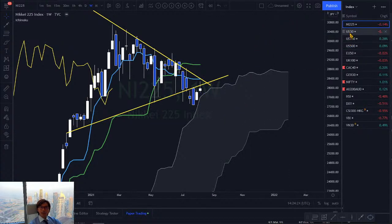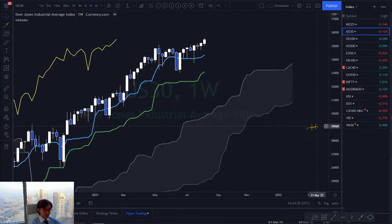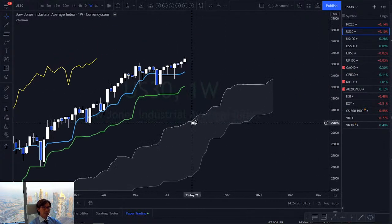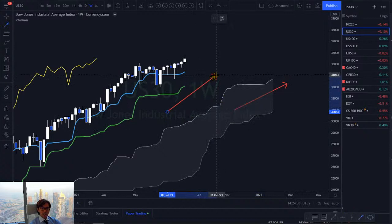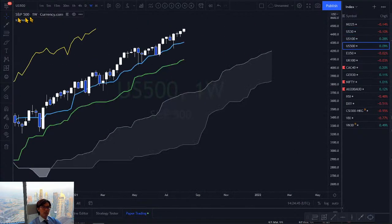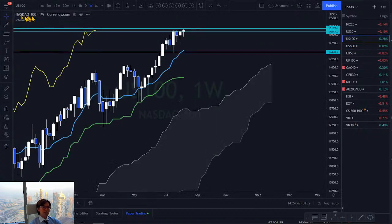Yeah, and next one is the US 30 Dow Jones. This is bullish, and this is the market that you want to be in the trade. The market has been up, Kumo's up, Kijun-sen is also up. So as I have been talking about this in the indices, all the indices, Dow Jones and also S&P are bullish, but not Nasdaq.